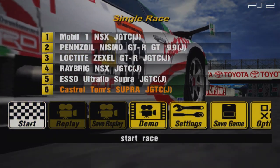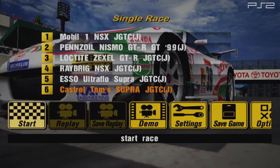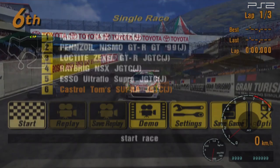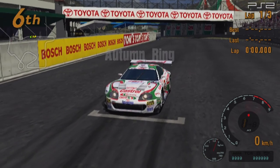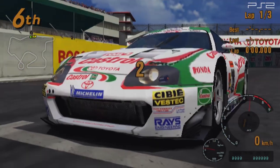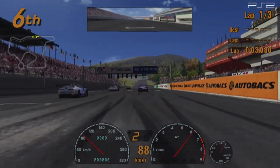And we're at the race start screen as we were before. So again, just watch this little short bit of the intro sequence and then we'll start the race. Okay, this time, no dodgy commentary from me, we'll just let this one roll.